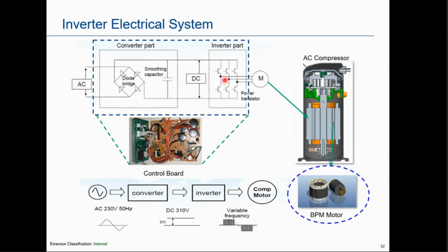Of course, there are IGBTs. We'll talk about it later on. So the first job is to convert the AC supply into DC supply, and that happens in the converter portion of your drive. You can see the diode bridge. With the help of the diode bridge, you convert this AC into DC. But this is not a smooth DC, so you have to convert it into smooth DC by the use of the smoothing capacitor. So that is the converter part of your inverter drive. Then you come into the DC bus, and this DC is supplied to the inverter portion of your drive.